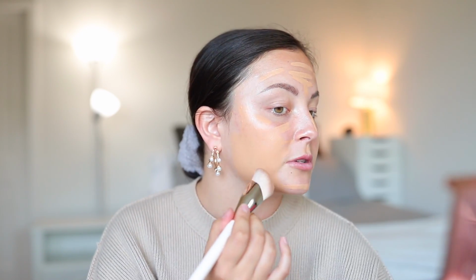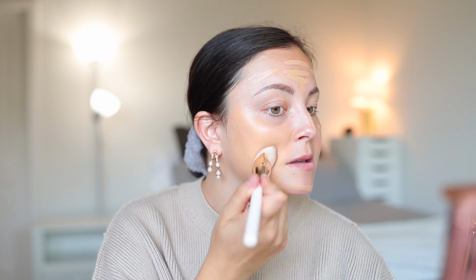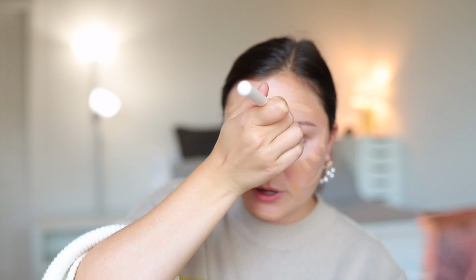I did think the 210N would be a perfect match. This just looks a little bit dark for me. Oh, what a bummer. But this brush is blending this in so nicely. It just covered all my dark spots from my acne pretty quickly and easily. Oh my gosh, yeah, this is not the right shade. Whoopsies. This does match my forehead pretty well because I do get pretty tan in the summer. So this would probably be more like my summer shade. It matches my forehead really well, just down here not so much.